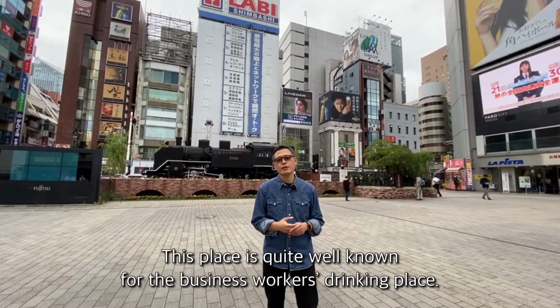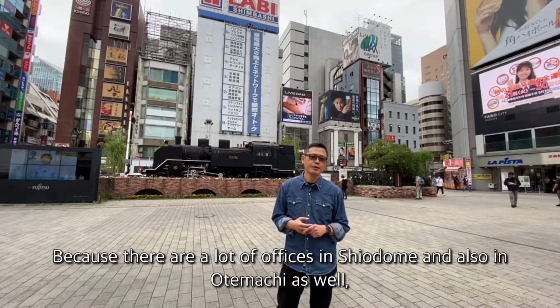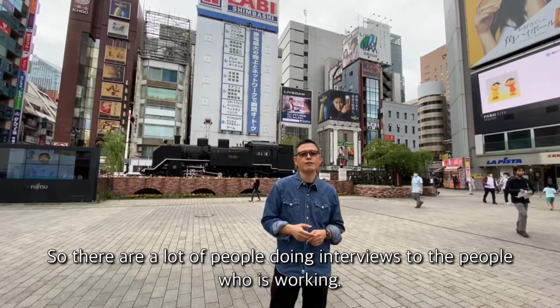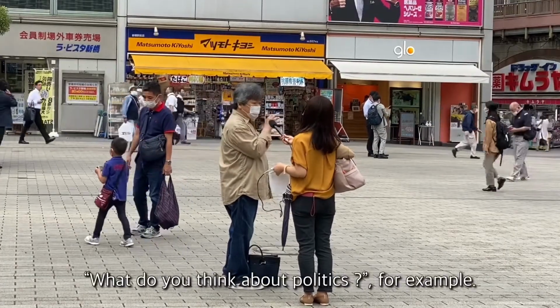It is quite well known as a drinking place for business workers, because there are a lot of offices in Shiodome and also in Otemachi. So there are a lot of people doing interviews with the people who work here to ask for their general opinion. What do they think about politics, for example?